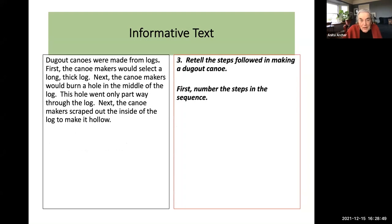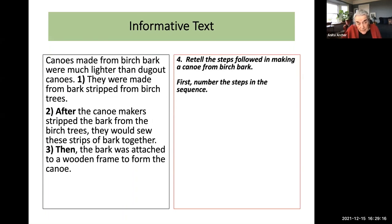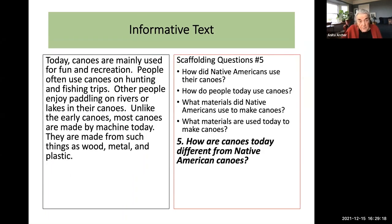And we read the paragraph again silently or whisper read it, then orally. And then I asked the question. In this case, I had them retell it by numbering, because they could write on it, numbering the segments. And so that then they would practice saying, first they did this, then they did this, then they did this. And the same thing for the next paragraph, because it also had a sequence in it. And we wrapped it up with this question: How are canoes today different from Native American canoes?